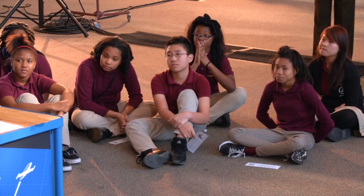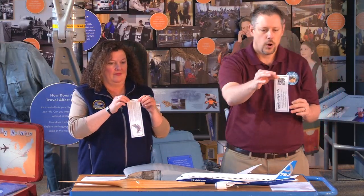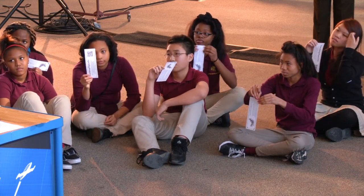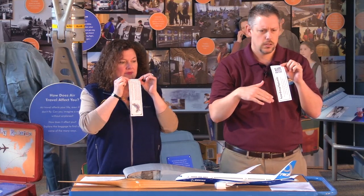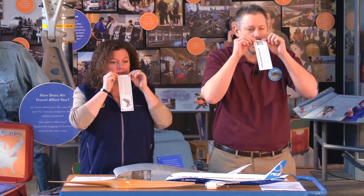Let's try an example. You guys all have a strip of paper in your hands. Hold those up. We're going to put them up above our top lip, and we're going to blow. Okay, what do you think is going to happen? Is it going to go up or down? It's going to go, okay, let's see.